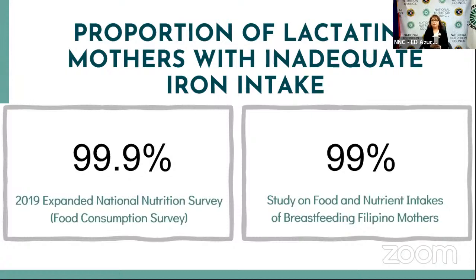In addition, food fortification also needs to be strengthened to make iron-fortified foods such as iron-fortified rice more available and affordable to the public. Well, the National Nutrition Council recognizes the importance of food fortification, and in fact, the Technical Working Group on Food Fortification met last 17 of June 2021, and agreements include coordination of the National Nutrition Council with concerned agencies on monitoring of iron-fortified rice.